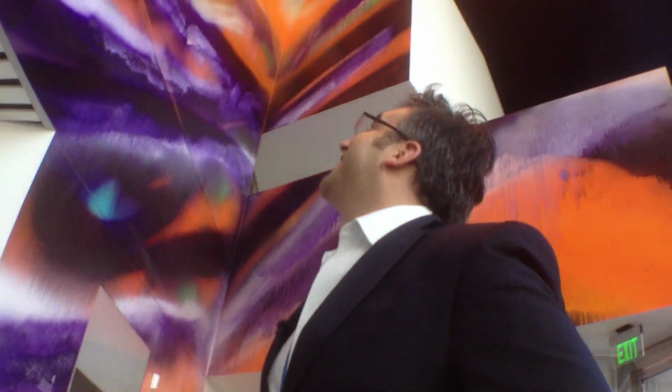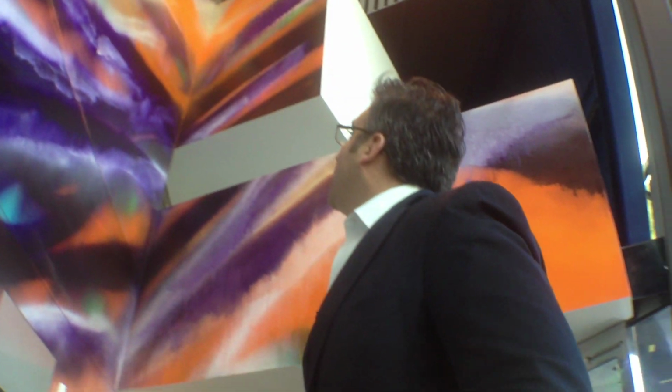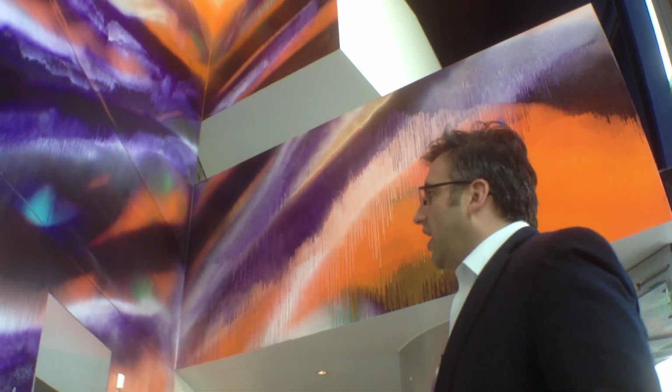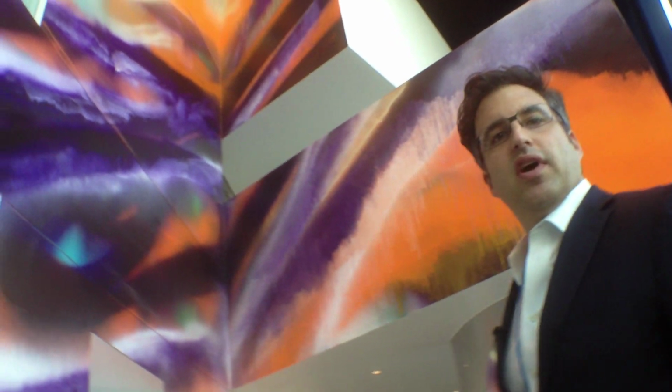So we're here inside the atrium now, right as you come in. What's going on here? Well, this is an amazing work. This is Katharina Grosse. She's a Berlin-based painter. And as you can see, she likes to paint directly onto architectural surfaces. Wow. So this is a happening romp of color through our newly minted three-story atrium.